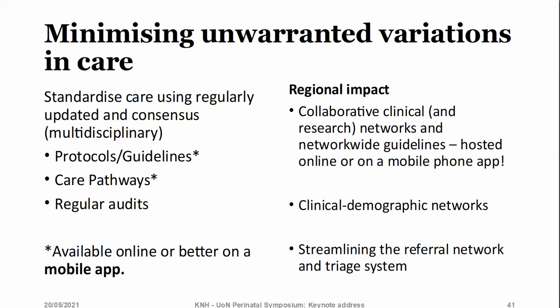We can avail them on mobile apps. I know Professor Wanyoro is quite good with mobile technology. That was the subject of his PhD. And so he can guide us on how we can have guidelines on mobile apps for easy accessibility. Kenya is leading in mobile technology. That's why I'm belaboring this point.